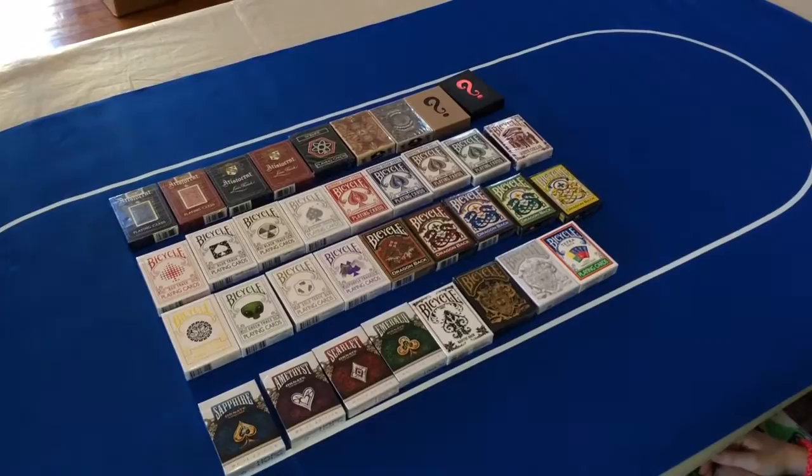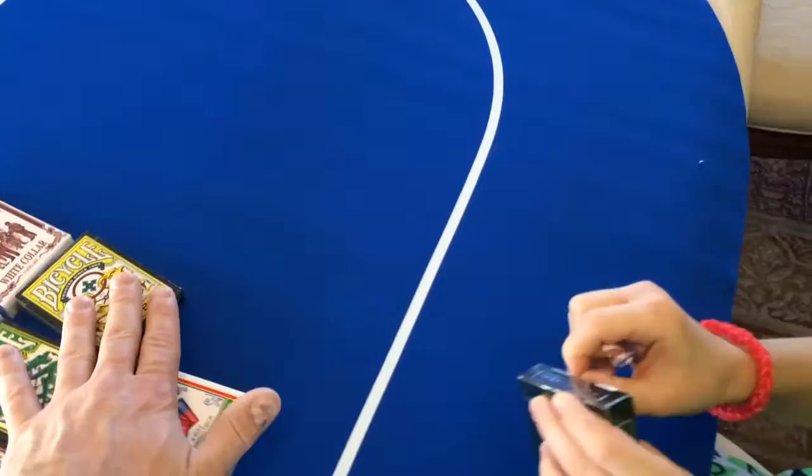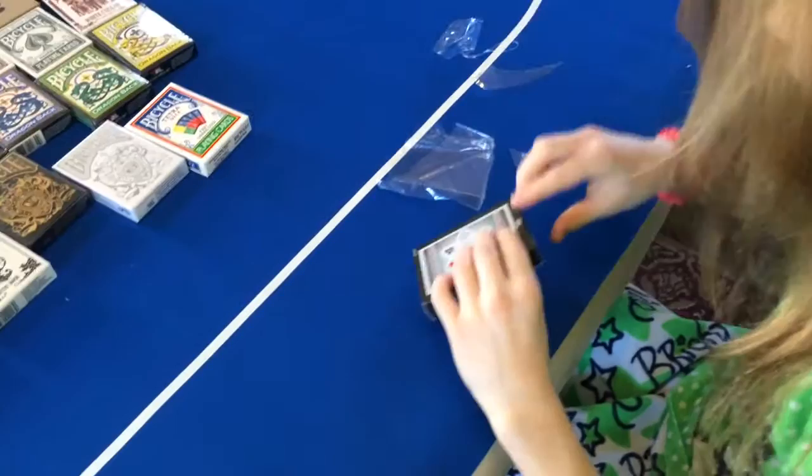Okay, Emily, you get to open two decks. I'll open this one. Ryan might get to decide one of them, though. The other one I want to open is the mystery. Yeah, let's slide these and make some room. We'd like doing homework if we play poker with these.